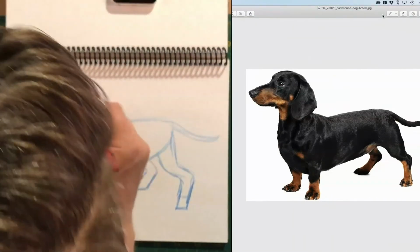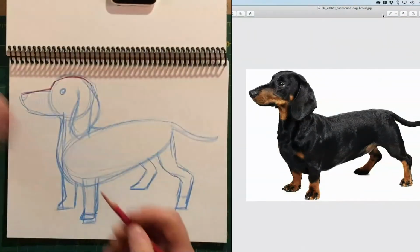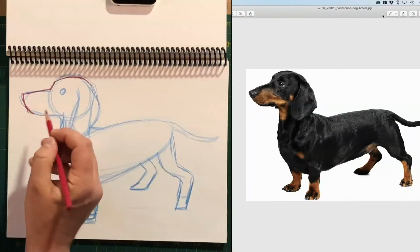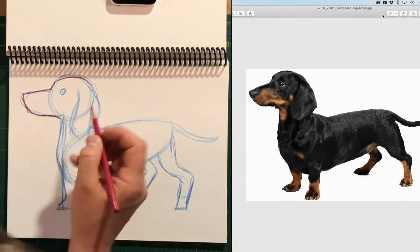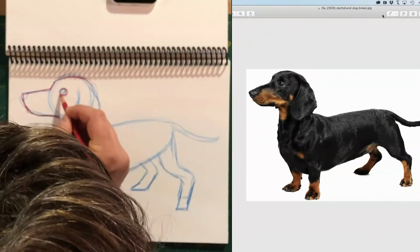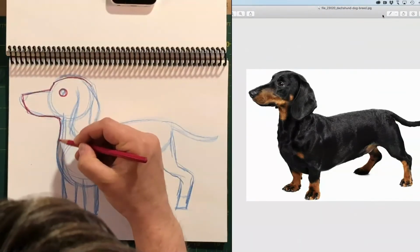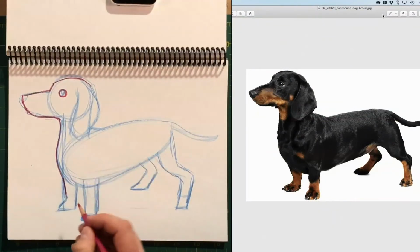All right, so I'm going to go over some of my lines here. And now as I'm going, I'm being a little bit more mindful of where things are, and trying to capture a little bit more of the details.